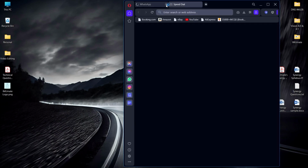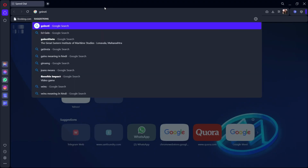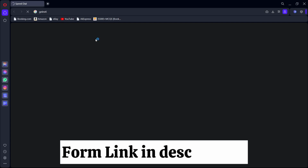Firstly, just open any browser of yours and write GE Institute, that is Great Eastern Institute, and let the website open. I'd like to say that before filling any form, you must go through the website completely so that you get a gist of the requirements of the various institutes and then proceed further.